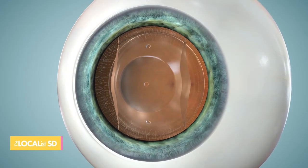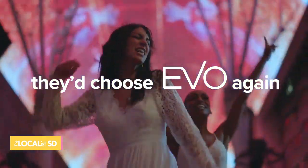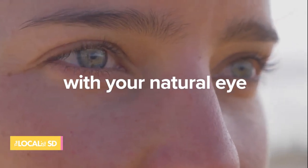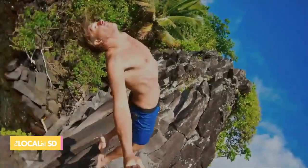What are the results that you're seeing? Because you've been using EVO ICL and have had many successful cases. What kind of feedback are you getting after people go through this? Well, the results are really quite amazing. And what we see is happy patients. 99.4% of patients are satisfied with their vision after the EVO ICL and recommend it to their family and friends.